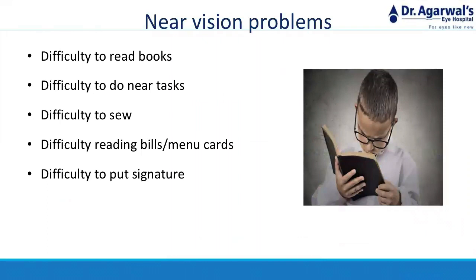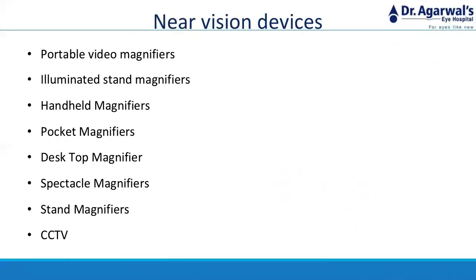Near vision problems. The near vision problems can be in terms of reading books, difficulty to do near tasks like sewing, reading menu cards, difficulty in placing a signature. So the common devices that we generally find patients inclined towards are portable video magnifiers again, the illuminated stand magnifiers, hand magnifier, pocket magnifier, desktop magnifier, spectacle magnifiers, stand magnifier, as well as CCTV.